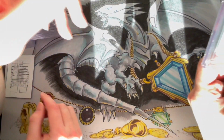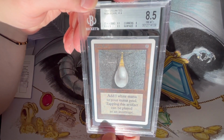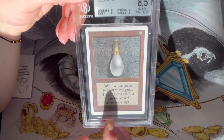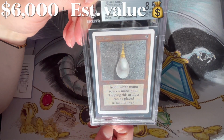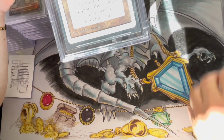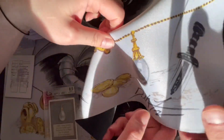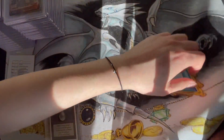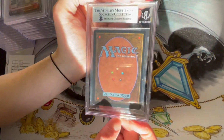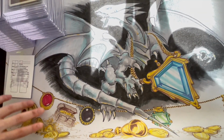Very, very cool. Here we have an old school, 1993. I was 3 years old when this card was printed. This is called a Mox Pearl from Magic the Gathering Power 9. And you can actually see from this playmat here, which is drawn by Dan Frazier, the Mox Pearls right here. Beauty. This is actually a custom hand-drawn playmat. This is not printed. This is hand-drawn by a very, very popular Magic artist.